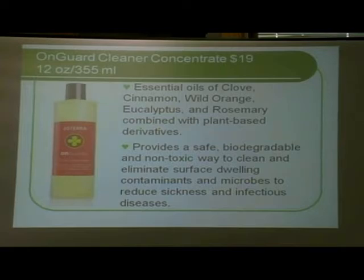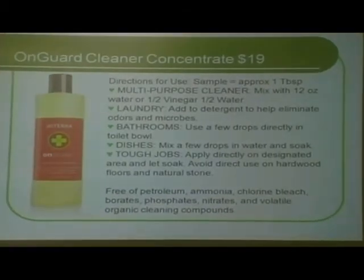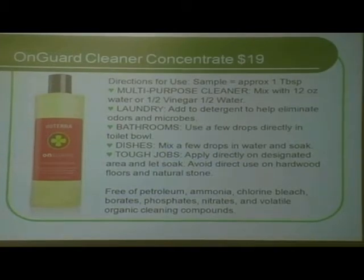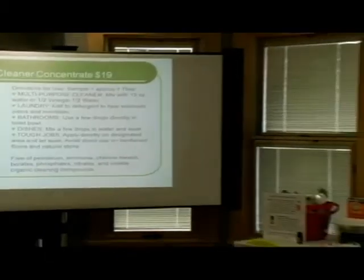So, the concentrate is $19. It includes, did you smell the clove and the cinnamon in there, the wild orange, eucalyptus, all with plant-based derivatives, very safe and biodegradable. You can use it multi-purpose, laundry, bathrooms, dishes, and straight if you really have a real tough job. The only thing that they recommend is don't put it straight on a hardwood floor. First of all, it's going to be really soapy, okay? Or natural stone, because it'll just go right into the stone, which isn't bad.